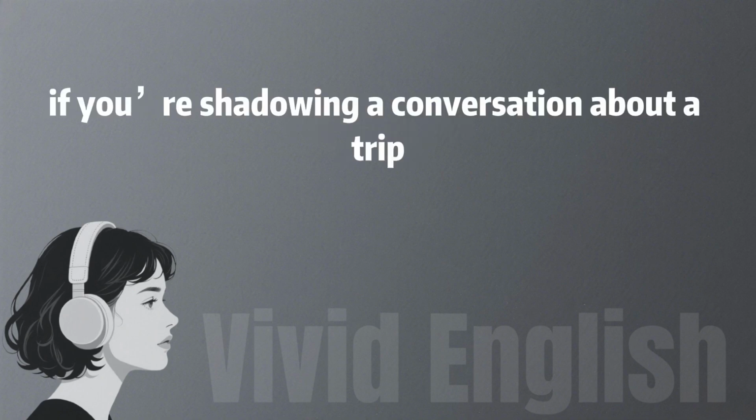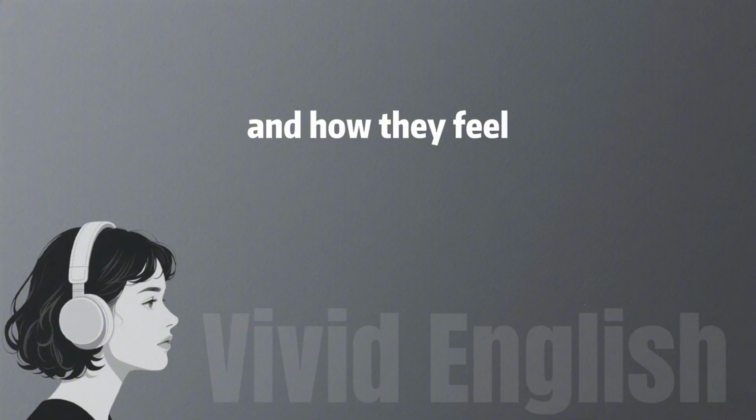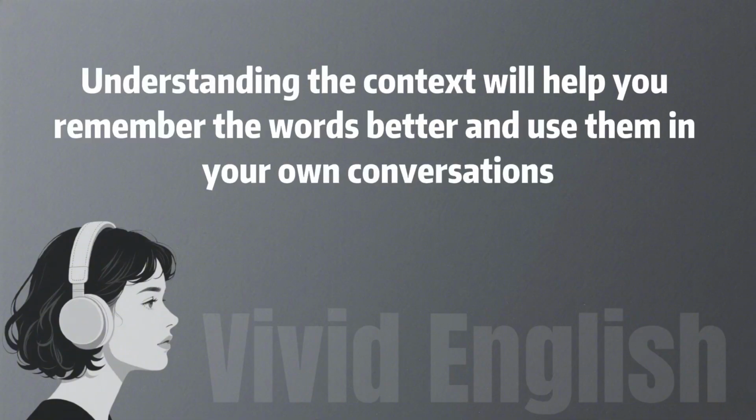For example, if you're shadowing a conversation about a trip, pay attention to where the person is going, why they are going, and how they feel. Understanding the context will help you remember the words better and use them in your own conversations.